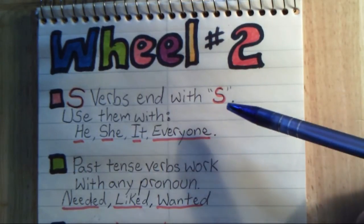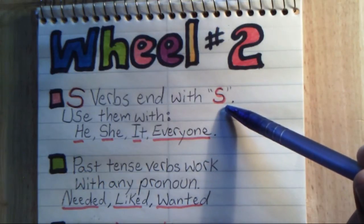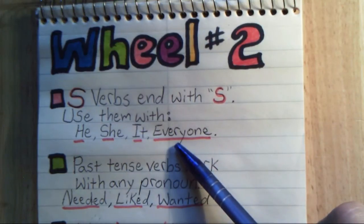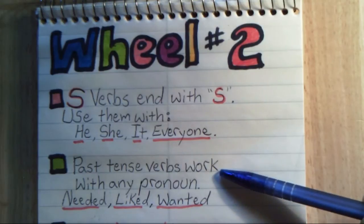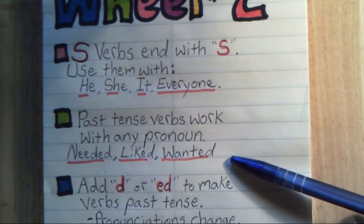That means any verb that ends with S is an S verb, like is, was, goes, has. These work with he, she, it, and everyone, not I, you, we, they. Past tense verbs work with any pronoun: liked, needed, wanted.